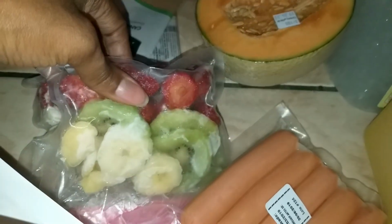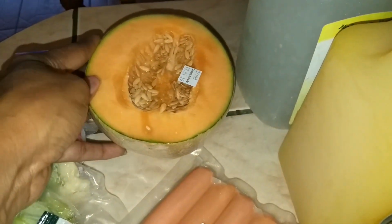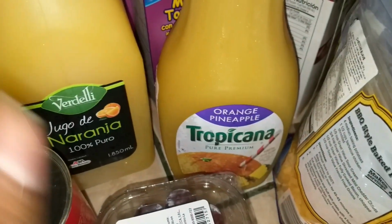I got some frozen fruit packs for my husband to make smoothies, and then I got some ground cinnamon for the French toast. Got some curry to have on hand. I got half a cantaloupe to have as fruit for Easter breakfast. Got some tree ripe all natural lemonade for Easter. And then I picked up two orange juices.